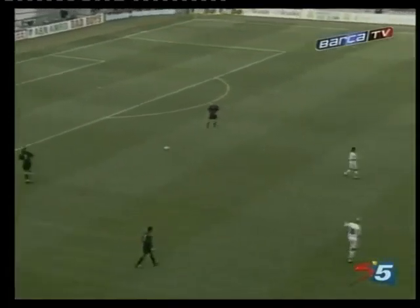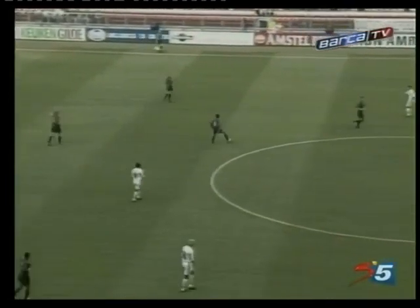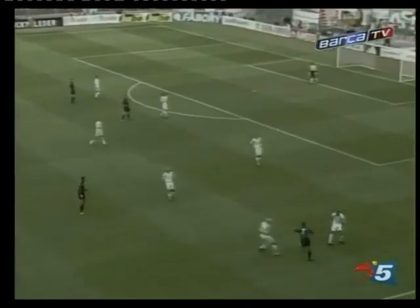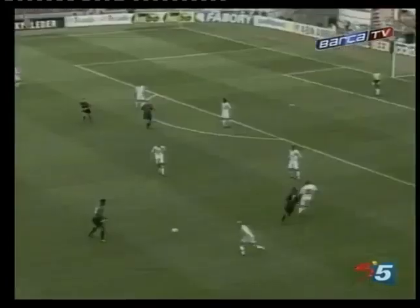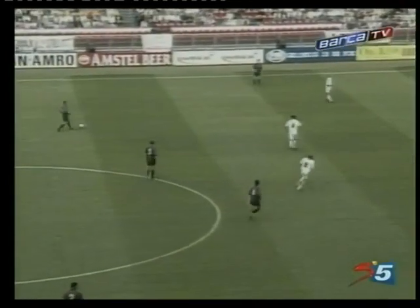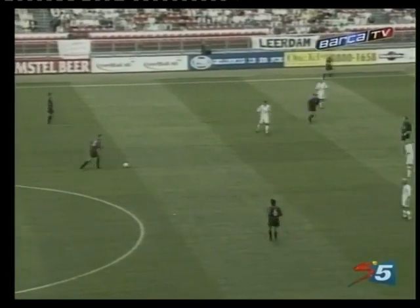This is Ivan Della Pena's first game against the club where he made his name between 1995 and 1998. Injuries have hampered him since switching to Italian football. De Boer nutmegged Della Pena there. Xavi. There is some talk, of course, of Della Pena returning to Barca.